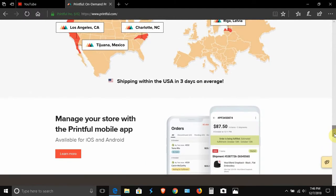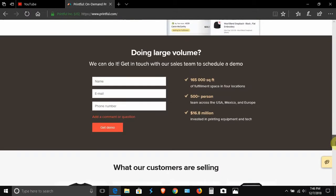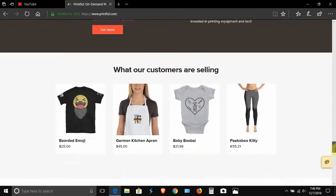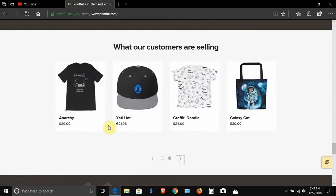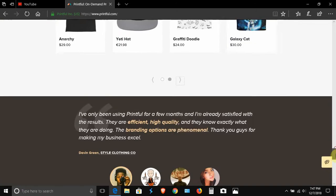And they also have apps on iOS or Android, and you can look at all the orders and manage it from there. It's a great thing as well. These are their top seller products: leggings, which sell a lot, baby apparel, t-shirts, aprons, hats, more shirts, and a handbag.